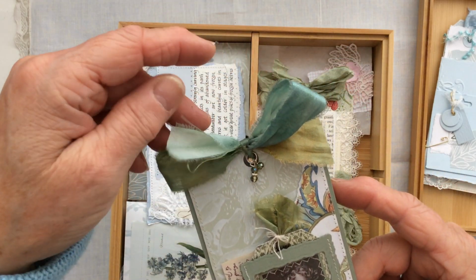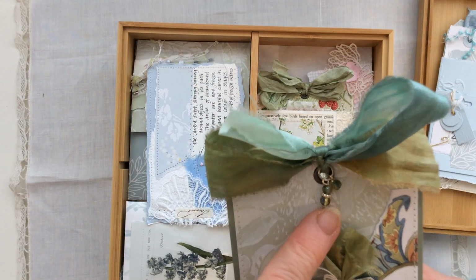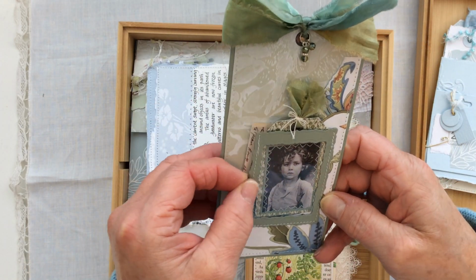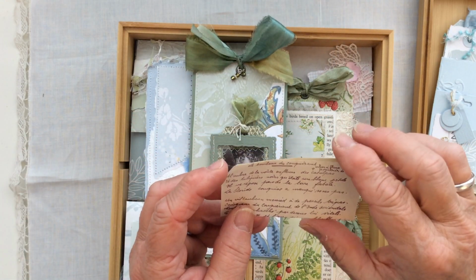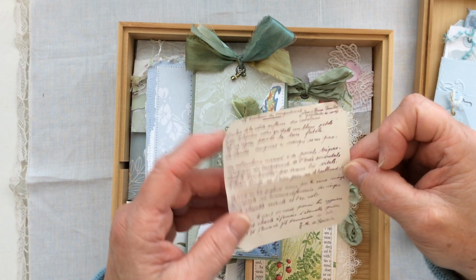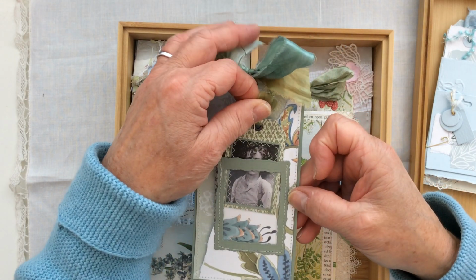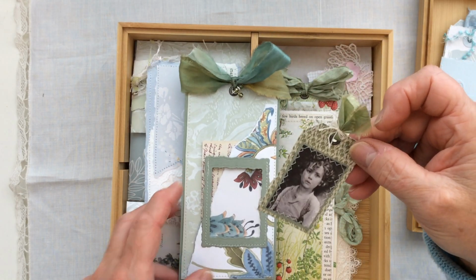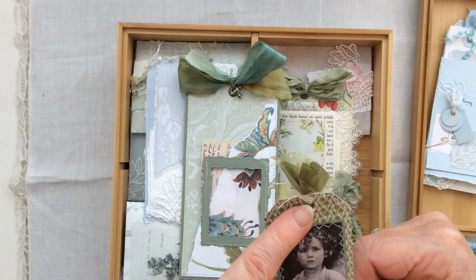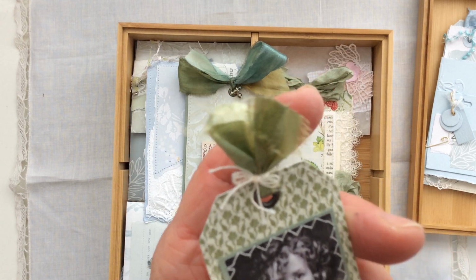So we have a single piece of seam binding, sari silk at the top, rough torn, couple of little glass beads for a dangle at the top. There is a side tuck with a tiny piece of real vintage ephemera. This is a note out of a French diary that I purchased. So that just goes in the back pocket. And then this is an acetate window. And then there is a little mini tag with this gorgeous image of this little lad. I just fell in love with him when I saw it. And I've used some of my vintage French linen thread to tie a little tiny bow at the top there.